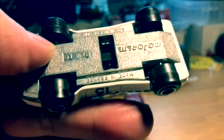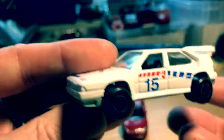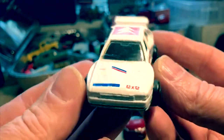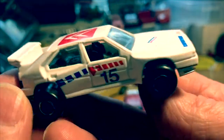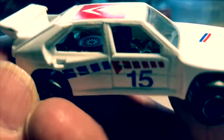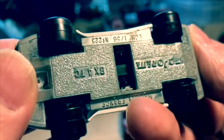This is a lovely old piece. This is the Citroen BX4 TC. I believe it was a kind of pre-rally experimental car. They never put it into production. It's believed that had they, it would have been a rather splendid rally piece. And that was from Stephen Lum quite a while ago as well. It's very unusual, made in France, Majorette in 156.